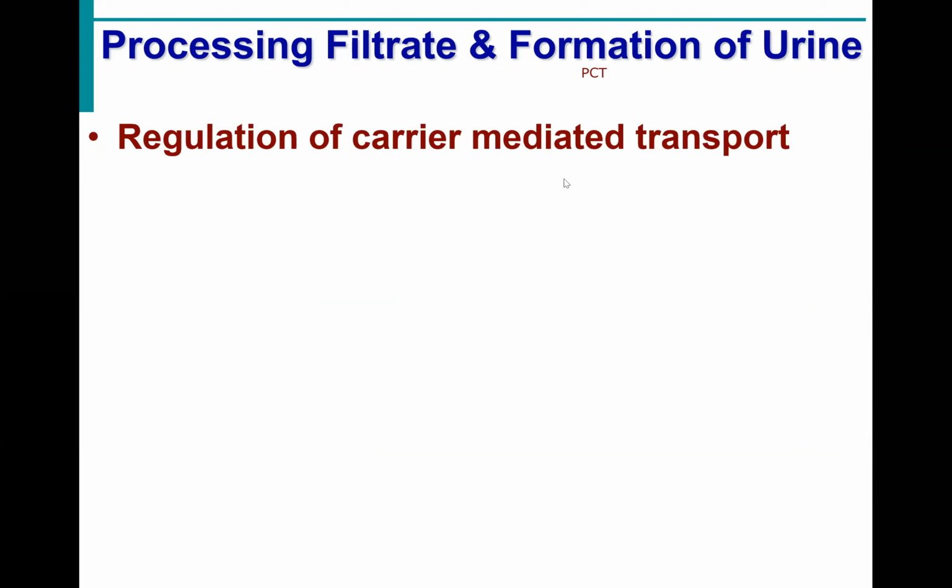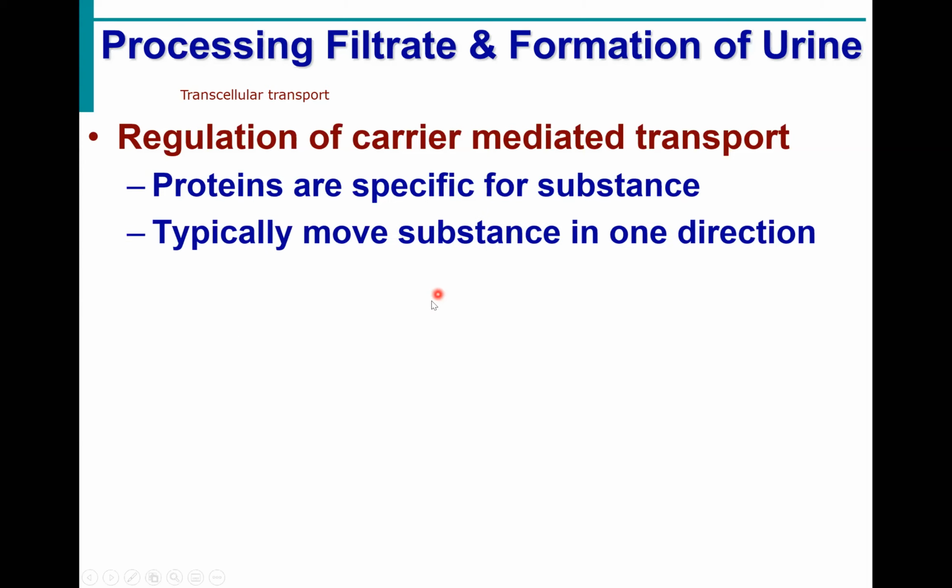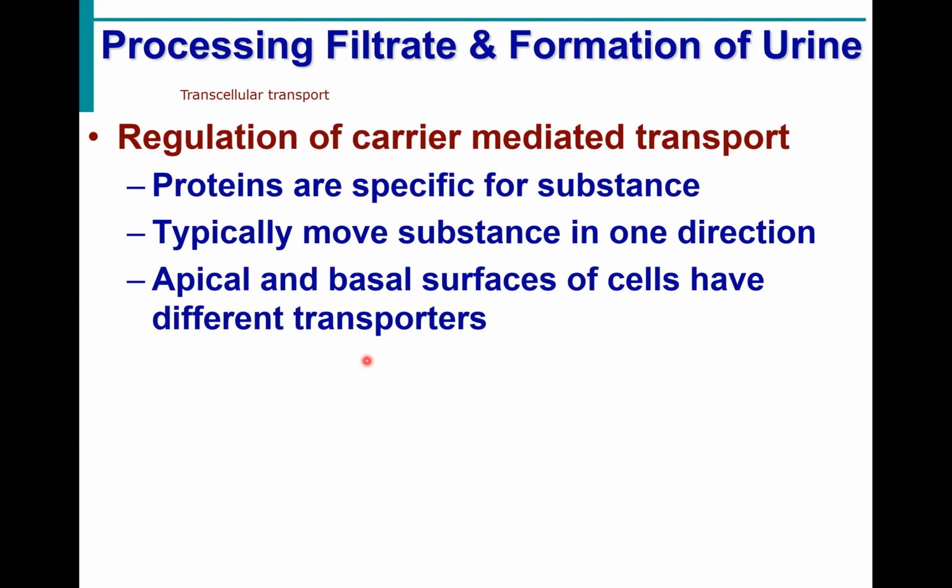All right. Now, when we're processing our filtrate and forming the urine, one of the important things to remember, especially when we're talking about our transmembrane or transcellular transport, is that most of it, because it is active, is going to use some type of protein, some type of carrier, right? Some type of specific protein that is going to bring it through. Now, typically they're going to move in one direction. So glucose into the cell on the apical surface, sodium into the cell on the apical surface, and things along those lines. But the important thing to remember is that not only are they going to be different on the apical and basal surfaces, but they may be different types of transporters as well.